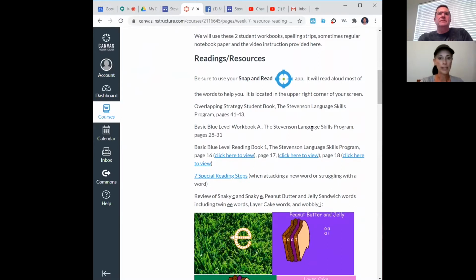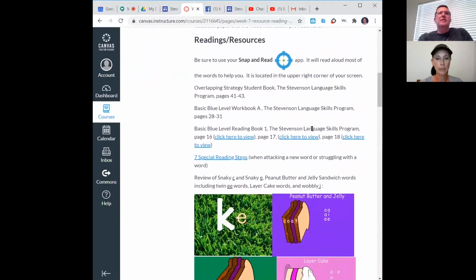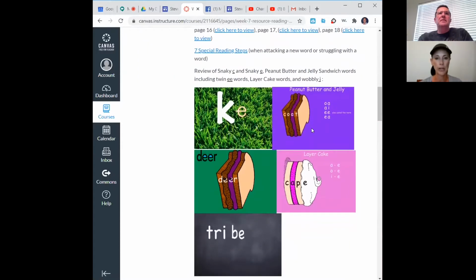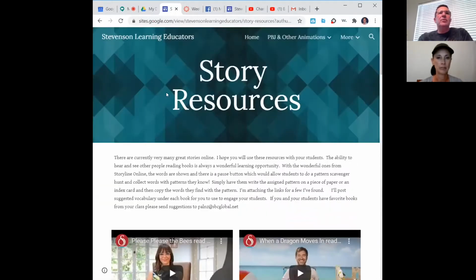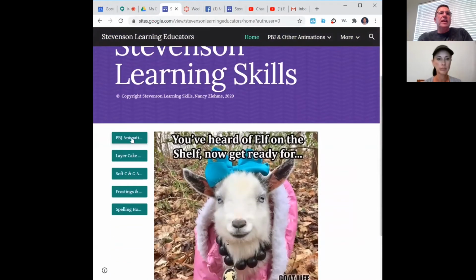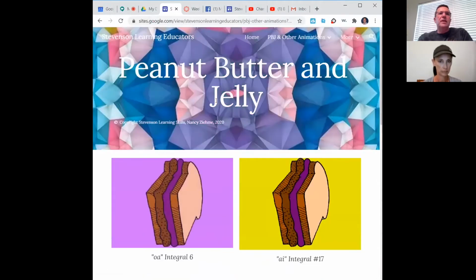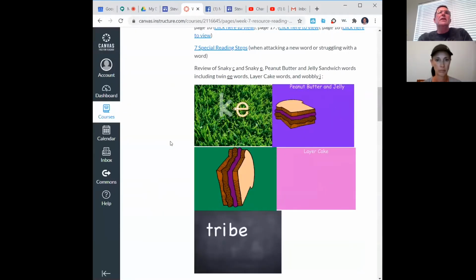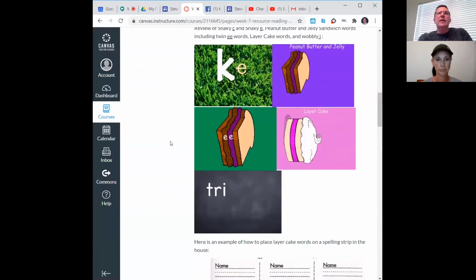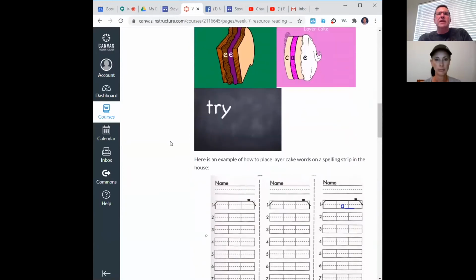And we had these GIFs that we added to some of our lessons, and Bruce is going to show you where you can download those GIFs. So we found these on the website Stevenson had created through Google, and here it is. Let me go to the home page of it. This is what it looks like at the home page. On the left, you can go to the PBJ, peanut butter and jelly animations, and you just right click on those, and then you can save the image, and then you have it as a GIF file to upload in your course. So these were the specific GIFs that were going to be helpful and used in this specific lesson.